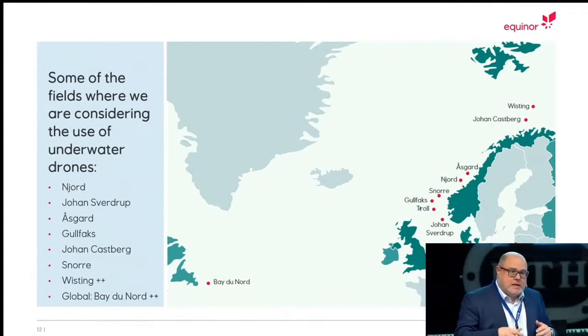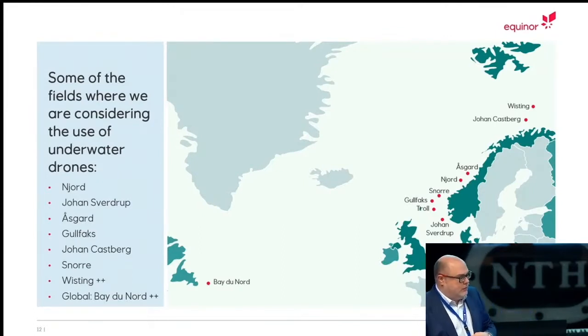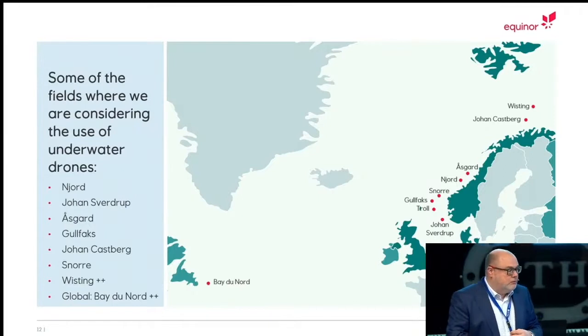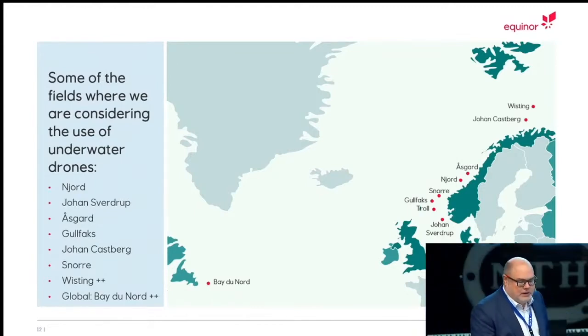So this is happening. This is not far into the future. This is happening right now. And of course, we have used subsea drones for many years already, but this is a matter of increasing also the level of autonomy and remote control. But if we want to step into the future a bit more, we're also working on that together with NTNU.